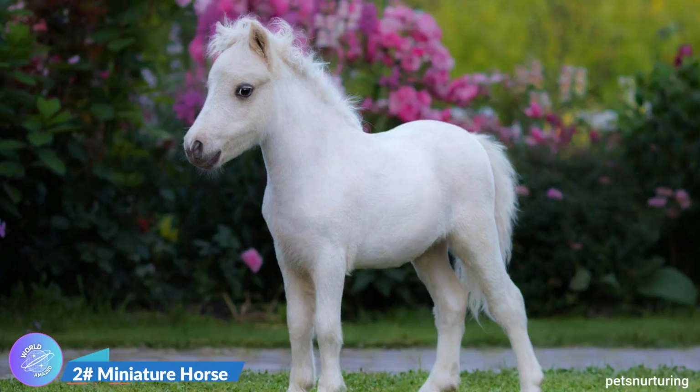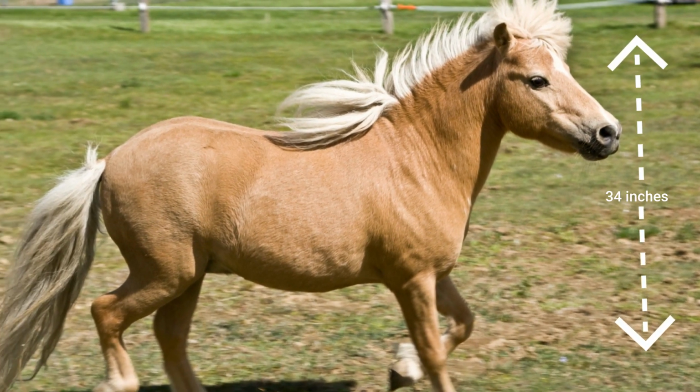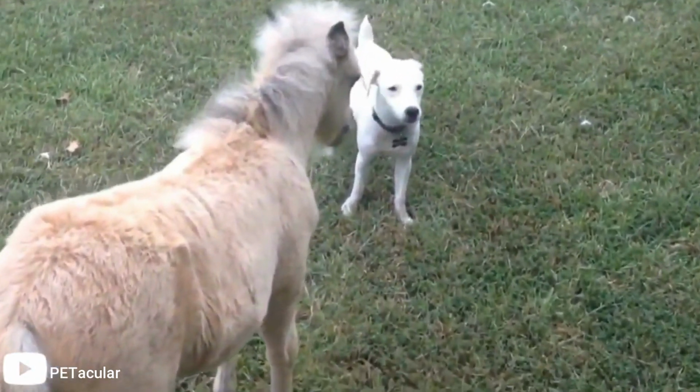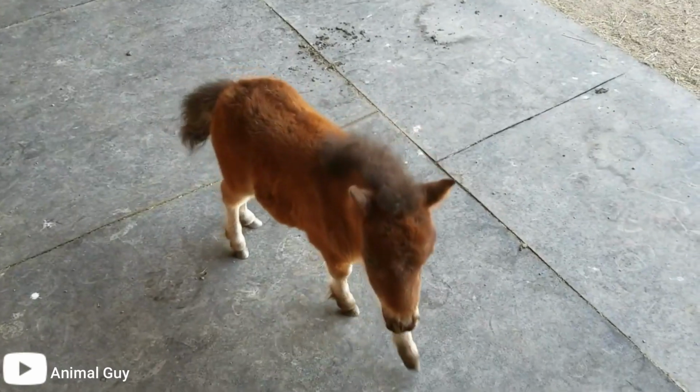Number 2. Miniature horse. Miniature horses typically measure around 34 inches or 86 centimeters. Miniature horses have an interesting history that begins in Europe, where they were developed for a variety of uses, including working in mines and being aristocratic pets. These tiny horses eventually found their way to America, where they underwent additional development and refinement to become the unique breed that exists today.